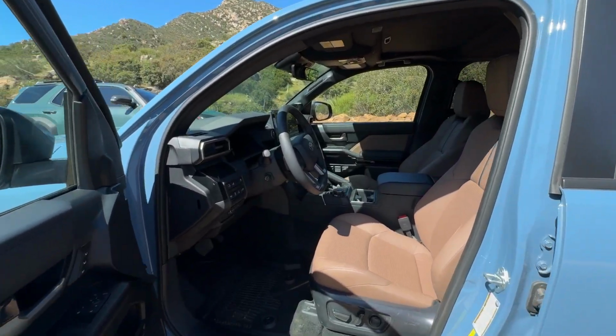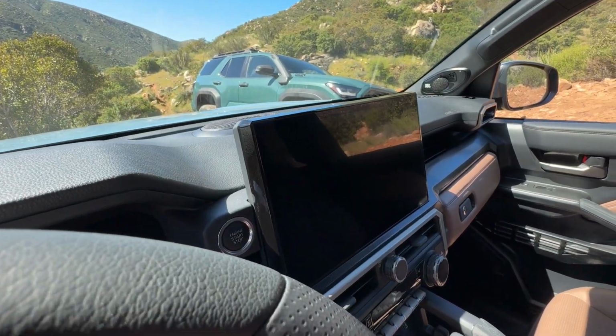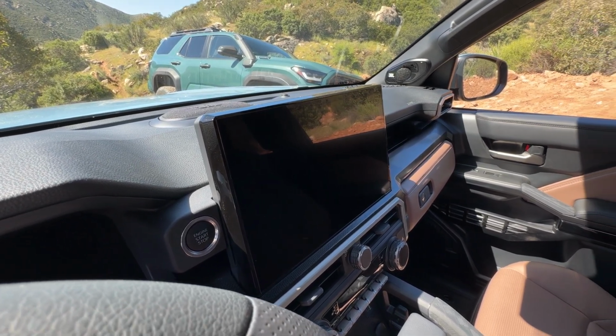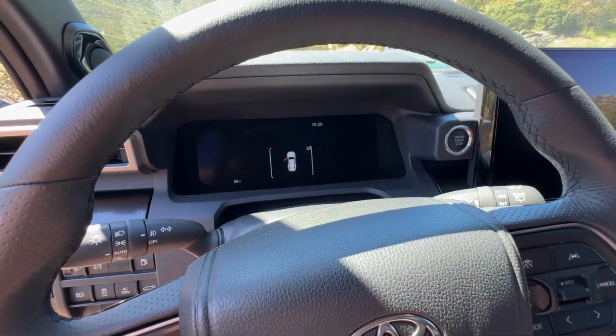Let me go back to my notes. Hold on one second there, folks. We have a 12-inch screen, also an 8-inch screen on lower models, 7-inch manual gauges for the gauge cluster, or a 12.3-inch digital gauge for the higher trim levels.